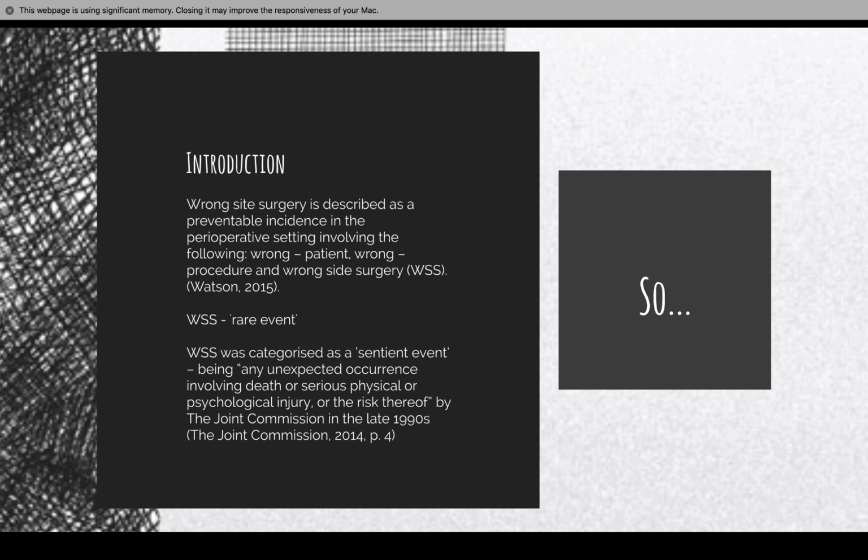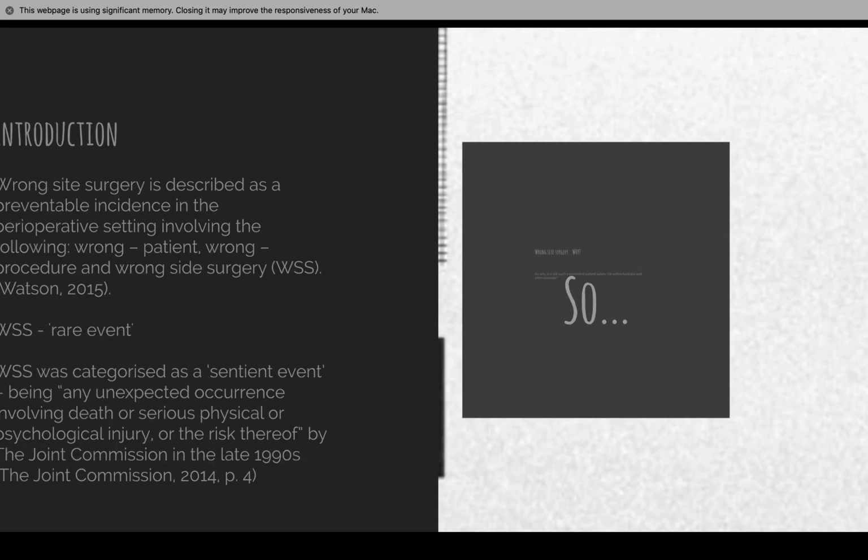Wrong side surgery was labelled as a never event, meaning an adverse event that is completely preventable through standardized checking protocols and should therefore never occur. Wrong side surgery was categorized as a sentinel event, being an unexpected occurrence involving death or serious physical or psychological injury or the risk thereof by the Joint Commission in the late 1990s.